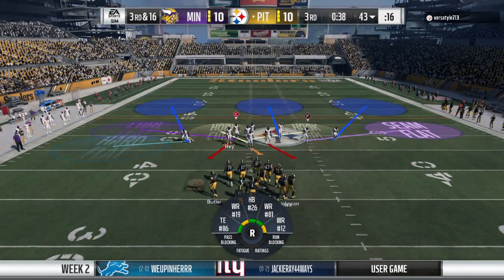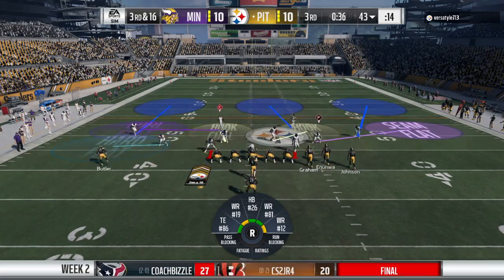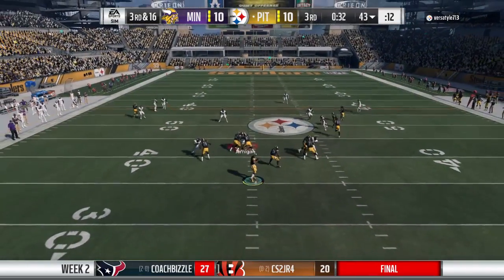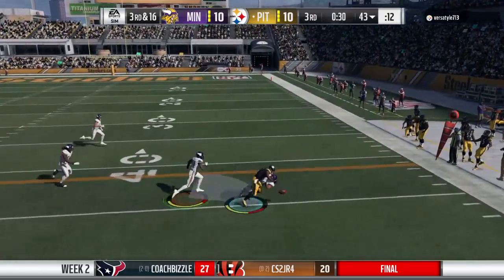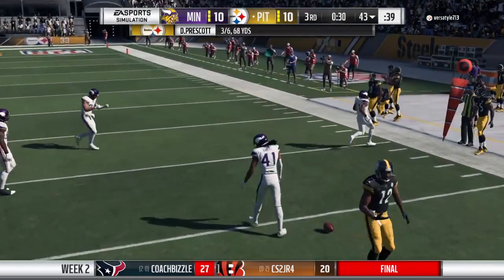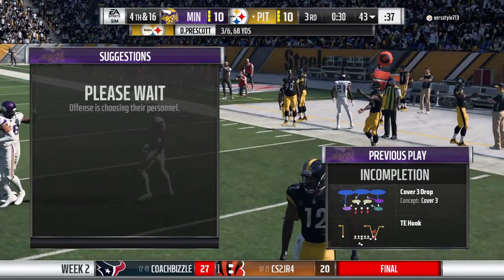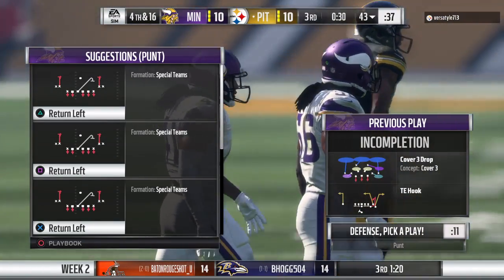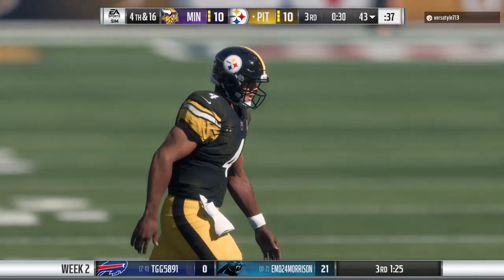So it's 3rd and long, and defensively not a real surprise. They're in the dime. Prescott now. And incomplete. The contact made the ball roam free and brings up 4th down. A pretty good coverage there, and both of these defenses have had good coverage throughout this one.